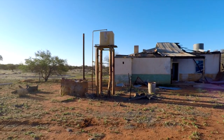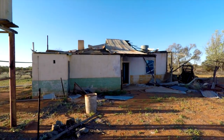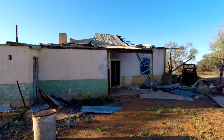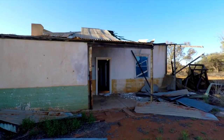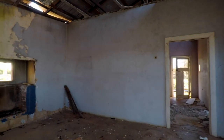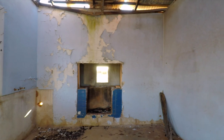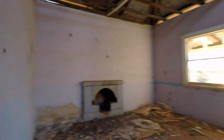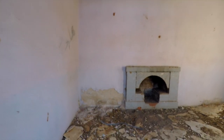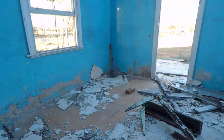Okay, so this is an old house, part of this station. We're going to have a look inside. Looks a bit more modern, possibly. She's pretty dilapidated. Not much left.